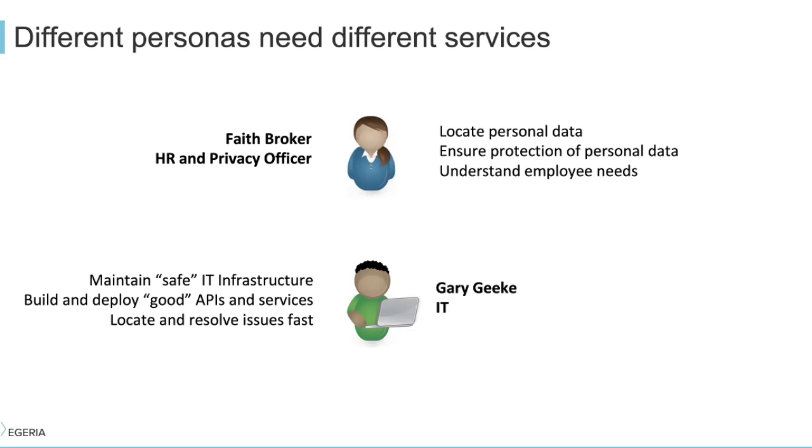And then Gary, who looks after the IT infrastructure, is looking at metadata that helps him understand, evaluate and prove that the IT infrastructure that's supporting this personal data, for example, is actually safe. It's secure, it's the latest level, it's not got bugs in it. So that's his focus. Again, all metadata, but quite different needs.